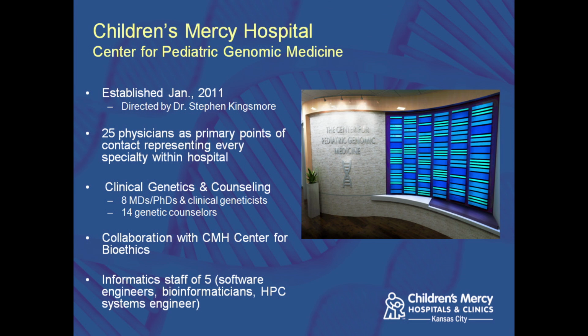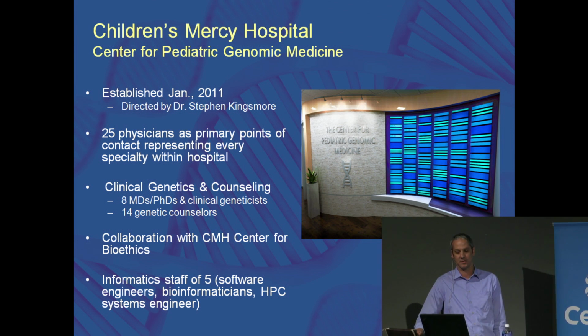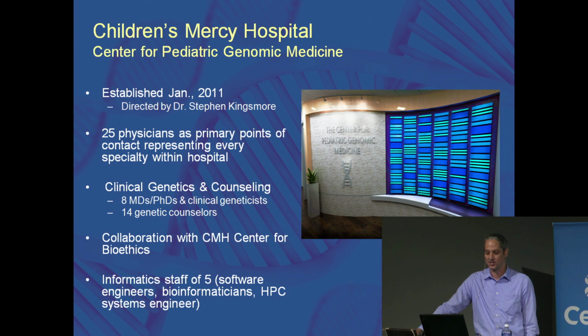Currently I've got a small but mighty staff of informaticians working for me with a skill set ranging from software engineers to bioinformatics analysis to high performance computing engineering. Within the hospital, we've got partnerships with physicians in all the major areas of the hospital, clinical genetics and counseling to work with the patients, and of course, the collaboration with our Center for Bioethics.